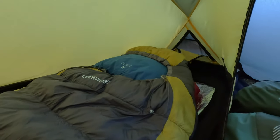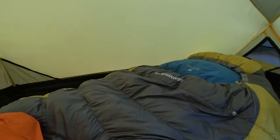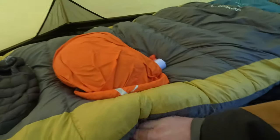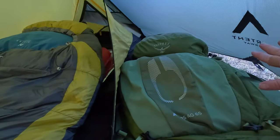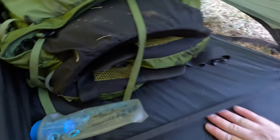Last tent I had was the Southern Cross one. That was very small. It was okay, but I just didn't have enough room. Couldn't set up anything in it. But this here has loads of room. Got all this room up here for my stuff, and then more room over here. And my bag can fit in without pressing against the tent. Nice and dry. And then that's the footprint.